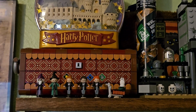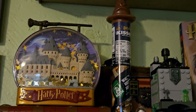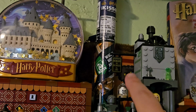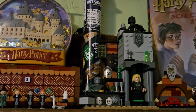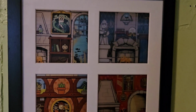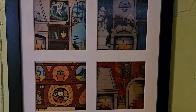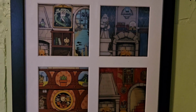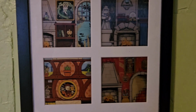Some Harry Potter Polly Pockets are precious in front of the trunk. Some candy. And back there is the Monster Book of Monsters pencil case you could get as a Walmart promo this year. Super weird. It was like a mail-off. I didn't actually think I'd get it, but I did. And then these lenticular pieces that were the backgrounds of the house banners, they were just closed up anyway, so I took them out to display because I like them a lot.